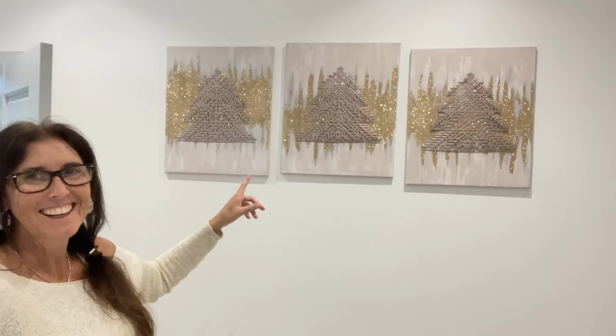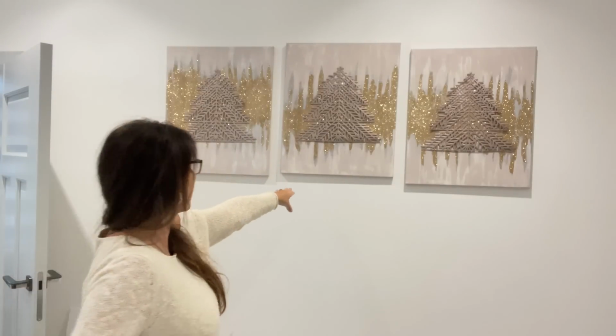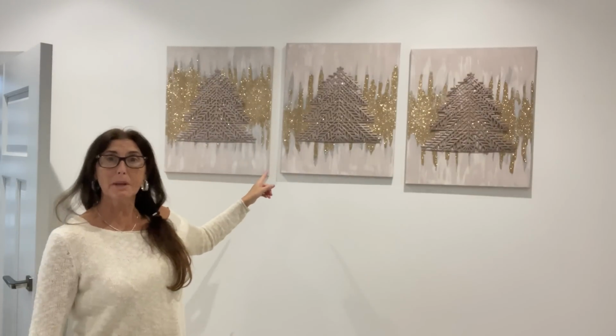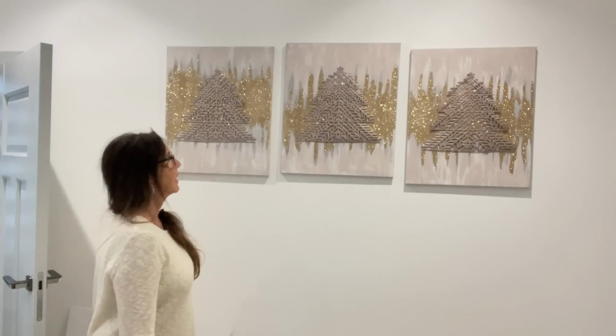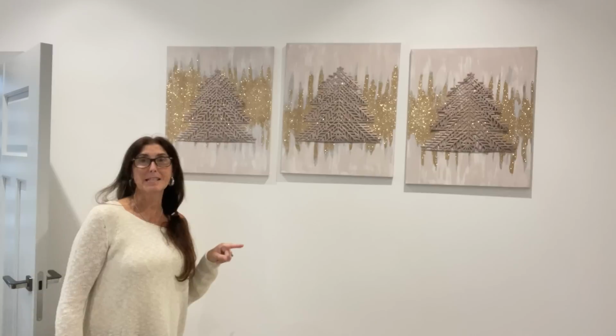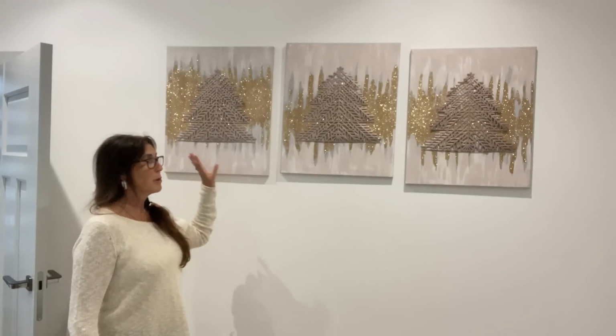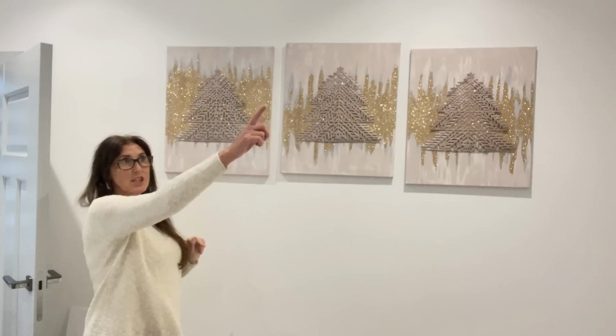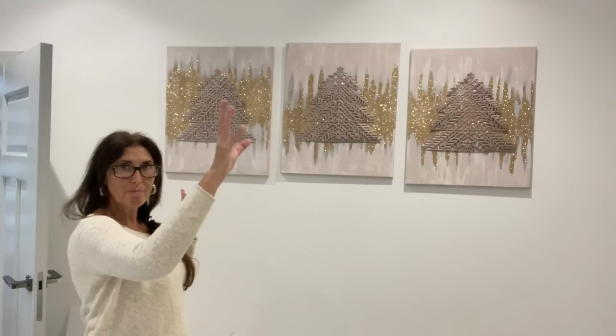Now, ignore the fact that these are completely different levels. It's because when Sean put the hooks on the walls, it wasn't level. Anyway, he's decorating this room. He said he's definitely going to do it over the next couple of weeks. So I'm not too concerned about it, because then he's going to re-put the hooks back up for me and do some hooks on that wall as well. So that would be good.